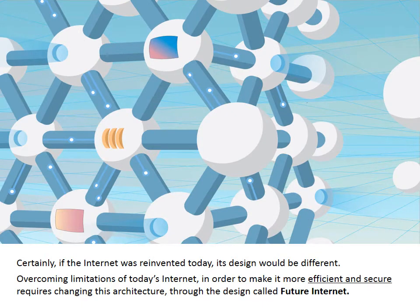Certainly, if the Internet was reinvented today, its design would be different. Overcoming limitations of today's Internet, in order to make it more efficient and secure, requires changing this architecture through the design called Future Internet.